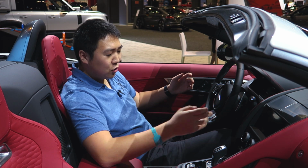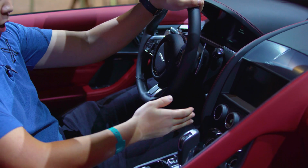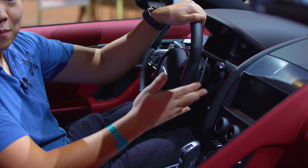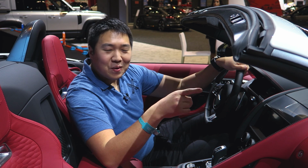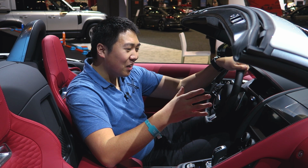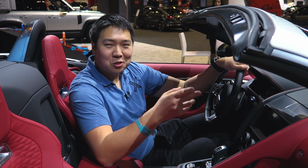Meridian sound system. You still have the really cool rotary dials that have a screen on the inside for your climate control system. Another thing they changed for the V8R, they have this like friendly neighbor HOA complaint exhaust mode where it starts quietly.